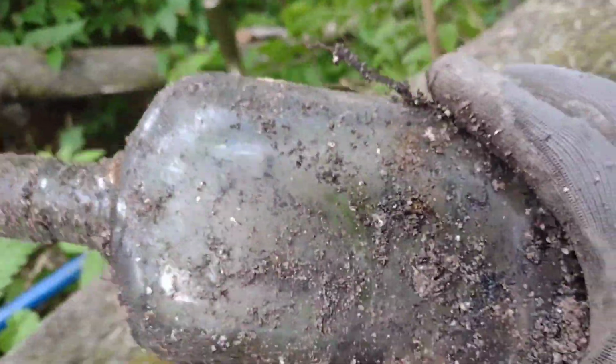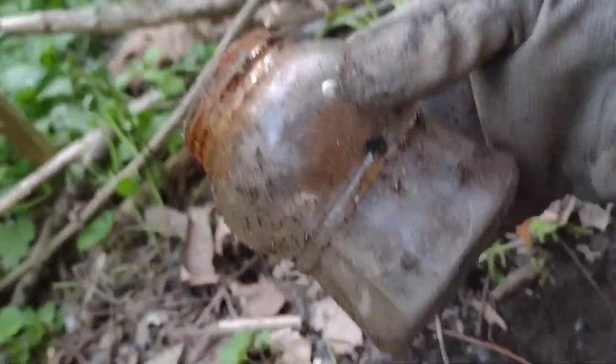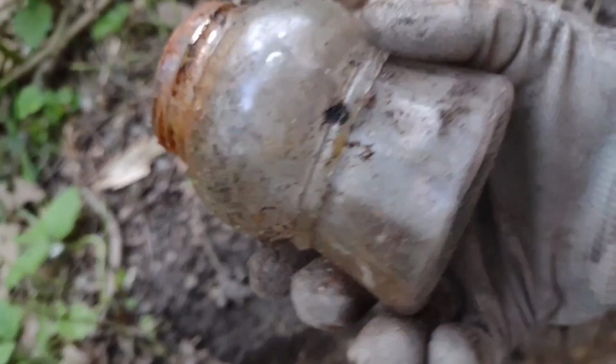I see a flask. Most of these are slick, but it's possible it's embossed. But it's a slick one. But I'll still take it. Okay, I got something down in here. Well, that's a weird looking jar thing. It's old, so I guess I'll take it. Let it turn purple.